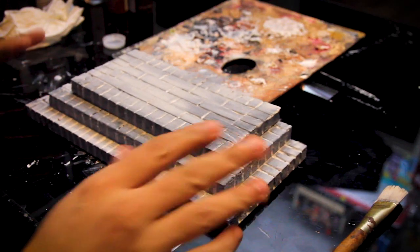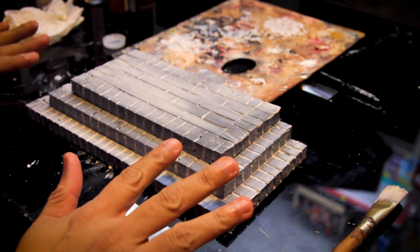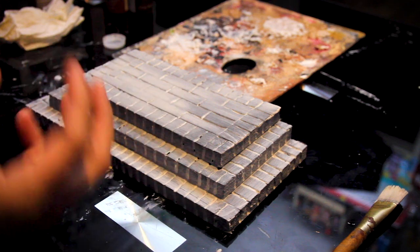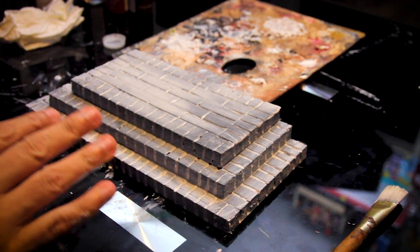Next up is the stairs, right? And these are made out of bricks. So I did this just to give it additional texture, so I was able to get that brick feel. Also filled in some of the gaps with some white fillings.